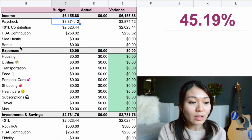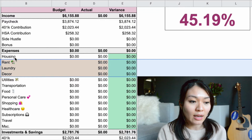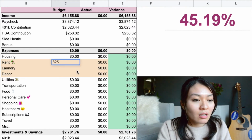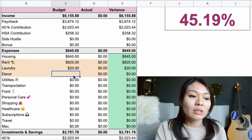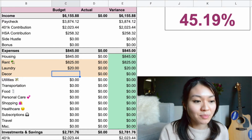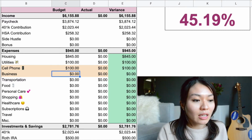If you look under the expenses, these are the broad categories. I'm going to go through each of the categories and budget by subcategory. Under housing, I have rent, laundry, and decor. Rent is kind of a fixed amount. I don't think I'm going to get any decor stuff, so I'm just going to leave it at that. Rent is $8.25 and laundry is $20. For utilities, I contribute to a family plan, so that's $100 that I pay.